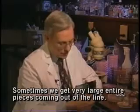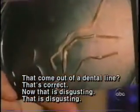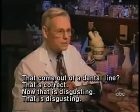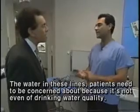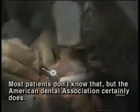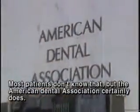Sometimes we get very large entire pieces coming out of the line. That came out of a dental line? That's correct. That is disgusting. That is disgusting. The water in these lines patients need to be concerned about because it's not even of drinking water quality. Most patients don't know that, but the American Dental Association certainly does.